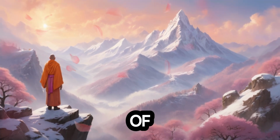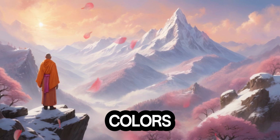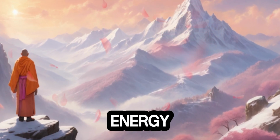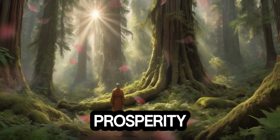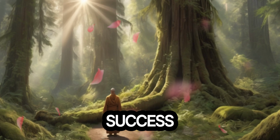The color scheme of your home also plays a significant role. Light, warm colors create a sense of coziness and attract positive energy. Green and gold colors are associated with wealth and prosperity. You can use them in your interior to attract financial success.